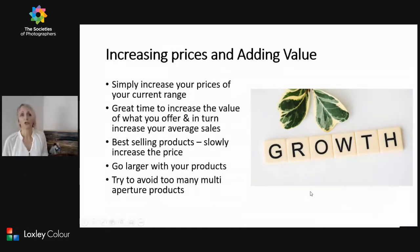For best-selling products, slowly increase the price. Let's go back to the multi-art panel that we discussed, the multi-aperture image. If that is your best-selling product and you're selling it every shoot, that's pretty much guaranteed what people will want to buy, so slowly increase that price. It's supply and demand. If they want that product, then you can start to increase it in slow increments as you go along, until you find the point where you want to stick.